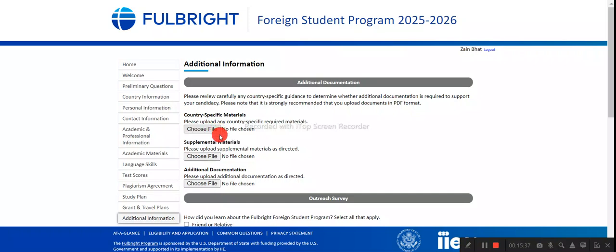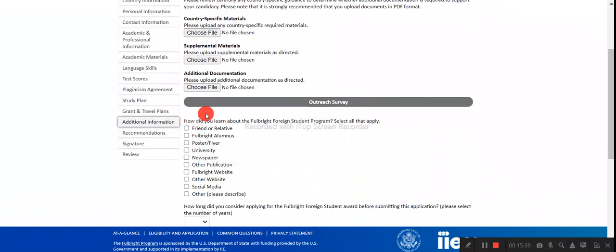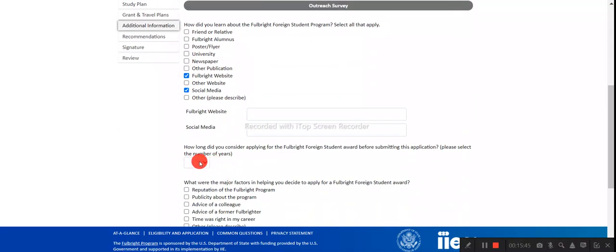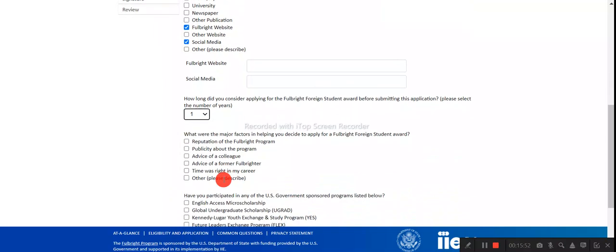Country specific materials, if you want to submit any additional materials, you can submit that. How did you learn about this? You can say social media, or you can say Fulbright website here. And how long did it take you to consider applying? Please select the number of years. So you can say 1 year it took me to consider applying for this opportunity, or it took me 1 year to collect the documents to apply for this.